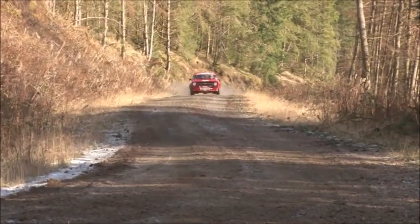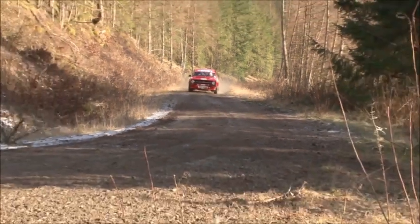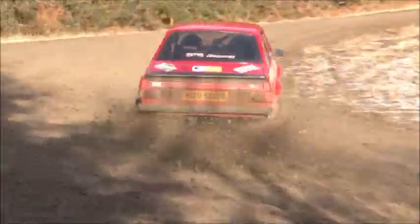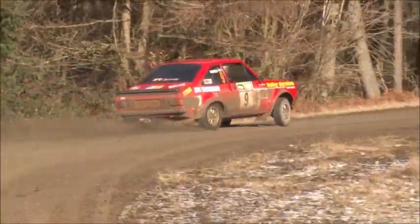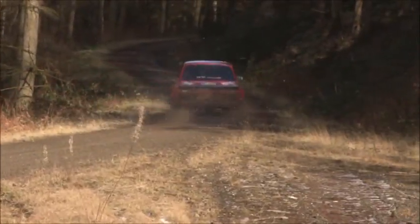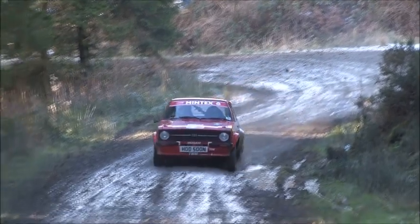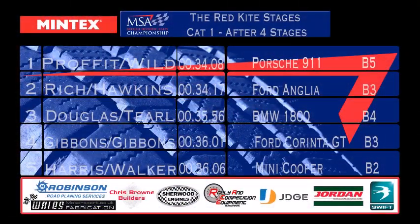Despite the loss of 3rd gear, Terry Brown and Den Golding are absolutely flying and are 2nd after stage 4. Let's take a look at the results after stage 4.